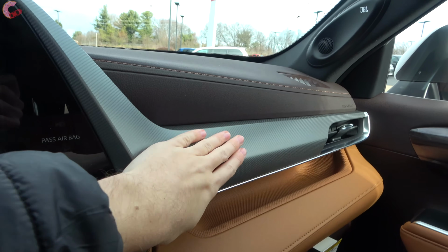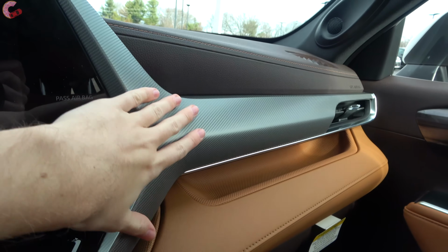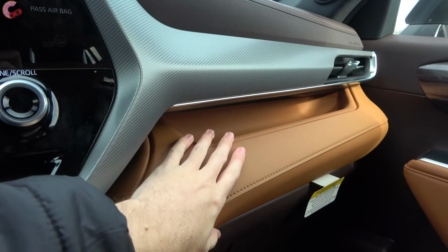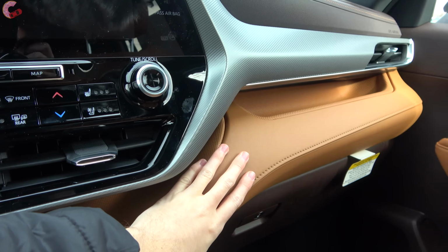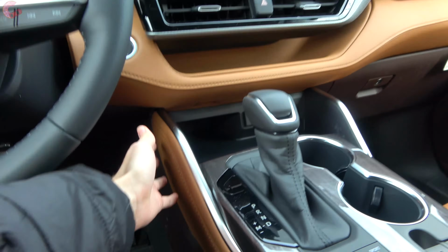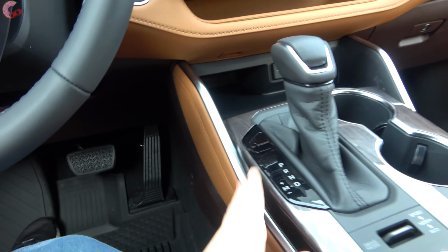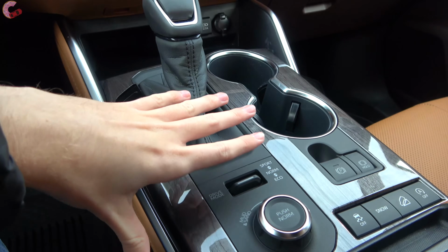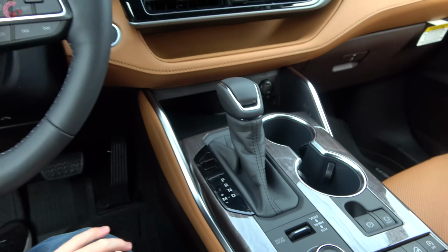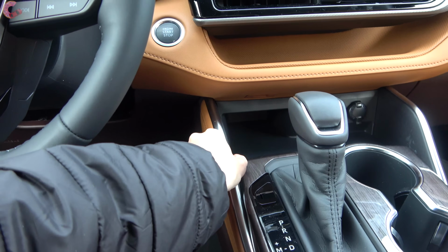And then as far as your middle portion, we have this cool aluminum look trim that runs through here, dropping down to the middle. All the models, once again, even the base L, come with a leatherette through here. And then finally dropping down here to your center console, you do have some leatherette for your knee to bump against. And then both the Limited and Platinum do have the faux wood that covers this area as well. Now, as you can probably tell at this point, fit and finish is typical Toyota great.